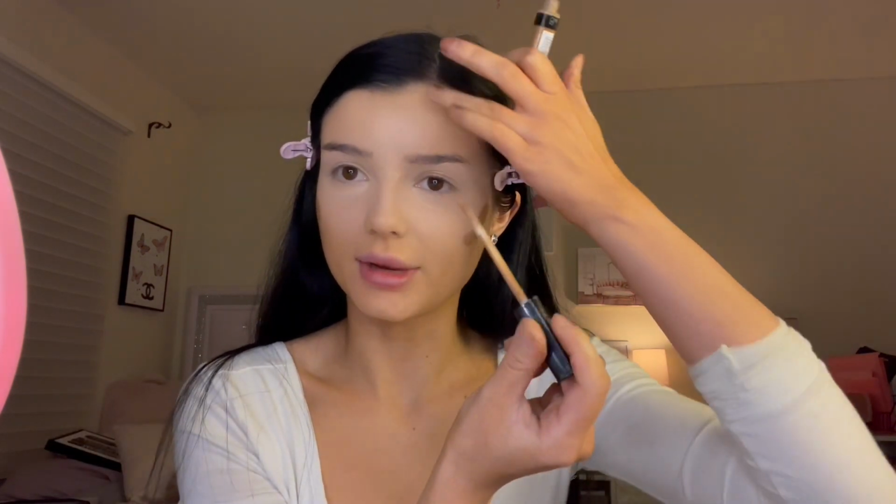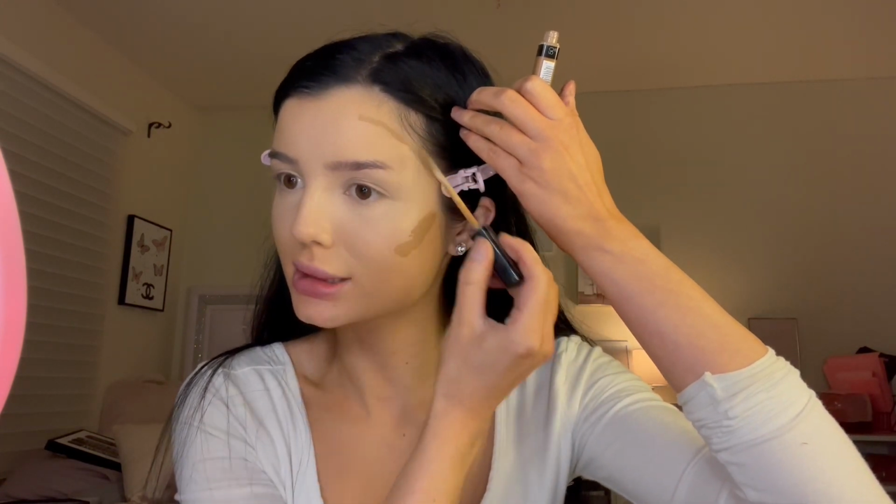I think I'm gonna use this as like a bronzer, because I saw girls use a lot and just go all over their face. So let's do that. And then I'm gonna put it on my temples that don't exist.